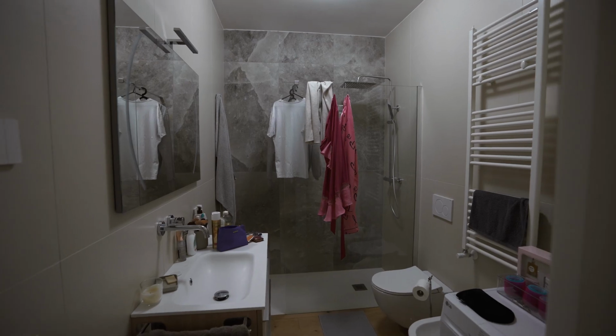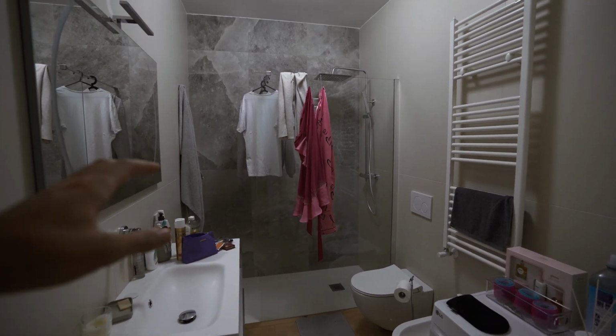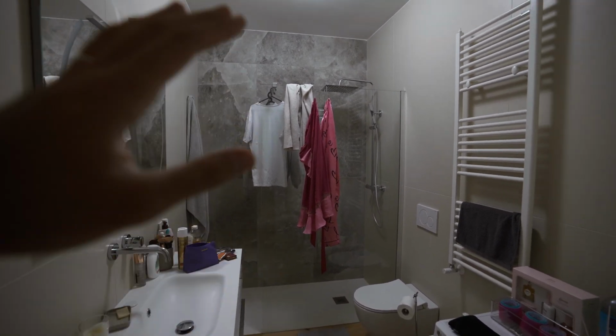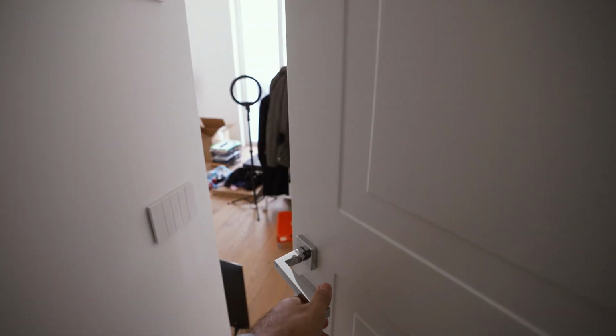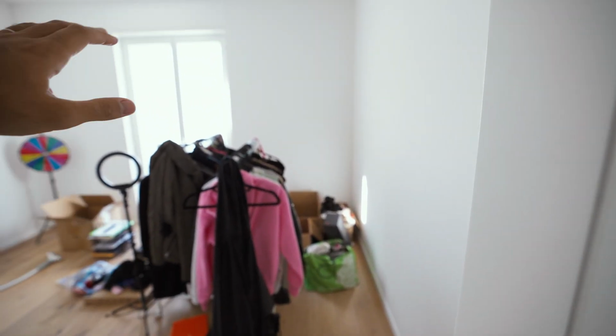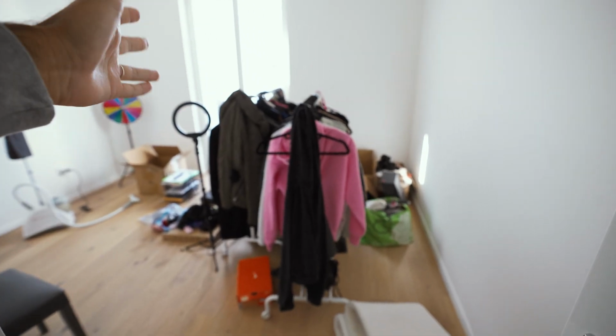And then if we continue here, we have a second, okay, so you can actually see it right now. This is a smaller bathroom. It doesn't have a window, so it's completely blind. And then if we continue here, we have another room, which is just our storage room at the moment, but we are planning to have a second bedroom or something like that.